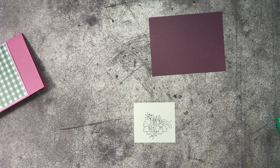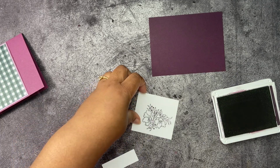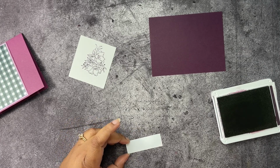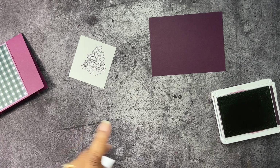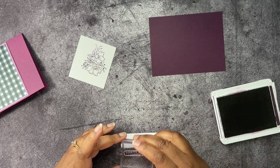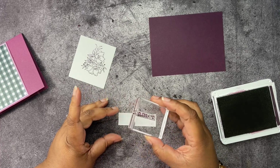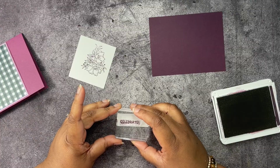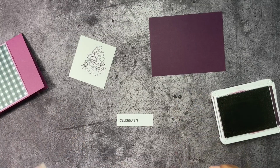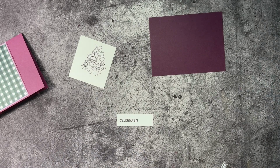Nope, I need this still because we need to stamp our sentiment. And I have a smaller piece. This is just a scrap piece, so it doesn't matter because we're going to die cut this out. But this piece here is 7/8 by 2 5/8. We're going to stamp the word celebrate on this one. I'm going to try to get it straight, stay in frame. I am putting it more over to the left because we're going to be decorating and we need that space. Okay.